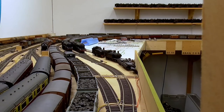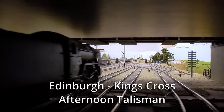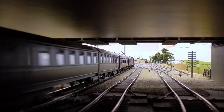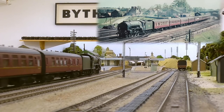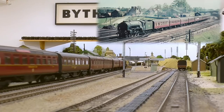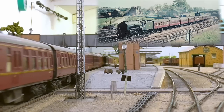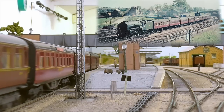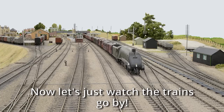And so to the finale, the Edinburgh King's Cross afternoon Talisman, all by yet another DJH, Alcazar, built by me, painted by Ian Rathbone. The fastest of all the long distance trains. And so, by way of a finale, I just set up four trains, up slow, up fast, down slow, switched on the boxes and let the trains do it.